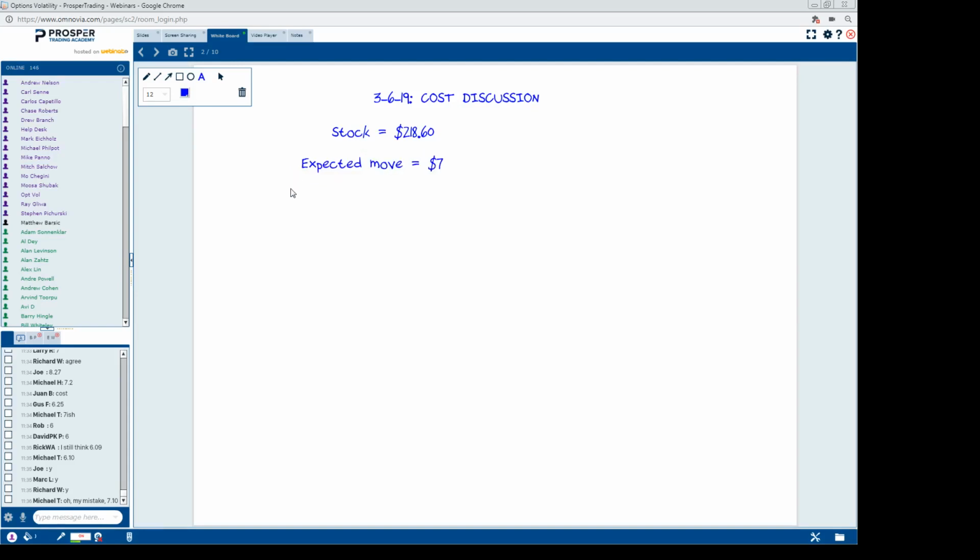Okay, so that puts us at a range of 211.60 up to 225.60.